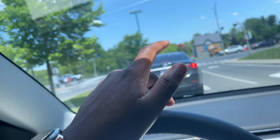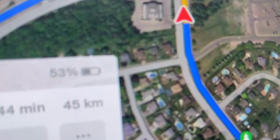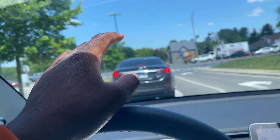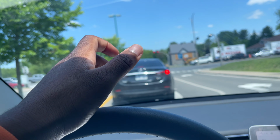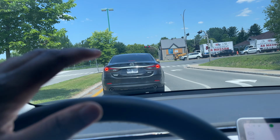All right, so we're on our way to school, and right now we're currently at 59% state of charge, and we'll get there with 53%. Hopefully we can use a little bit more battery so that when we're going back home and using the Couche-Tard fast chargers, we can actually have a lower state of charge and have a better experience.